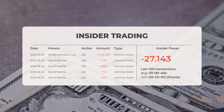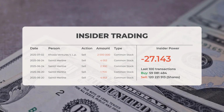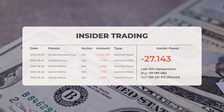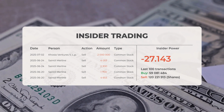Now, let us examine some recent insider trades. On the 2nd of July, 2025, Khosla Ventures V. LP executed an insider sale of 2 million shares of common stock. On the 24th of June, 2025, Saint-Merlin carried out an insider sale of 4,053 shares of common stock.